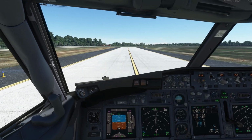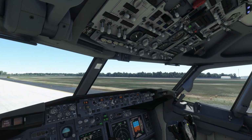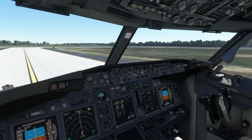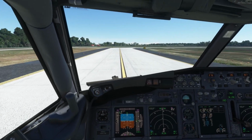Alrighty, before takeoff checklist. Takeoff config, checked. Packs, auto, bleeds are on. Altimeters 29.88, set and cross-checked. Recall is checked. Before takeoff checklist complete.